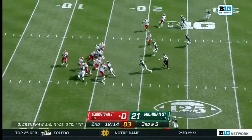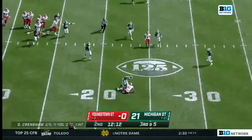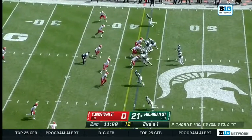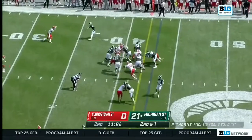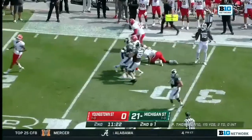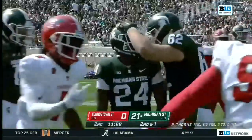3rd and 5 now for Youngstown State, and again it's incomplete to Ogletree. Coaching staff telling us as Collins gets it again. Collins out to the right side. He's got a seam and is brought down just inside.